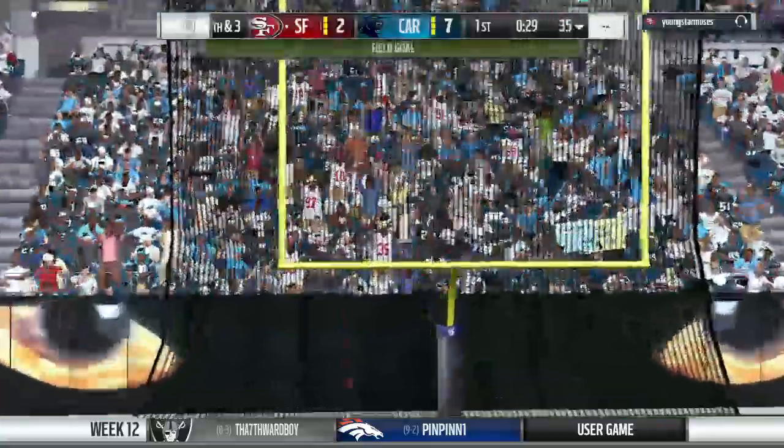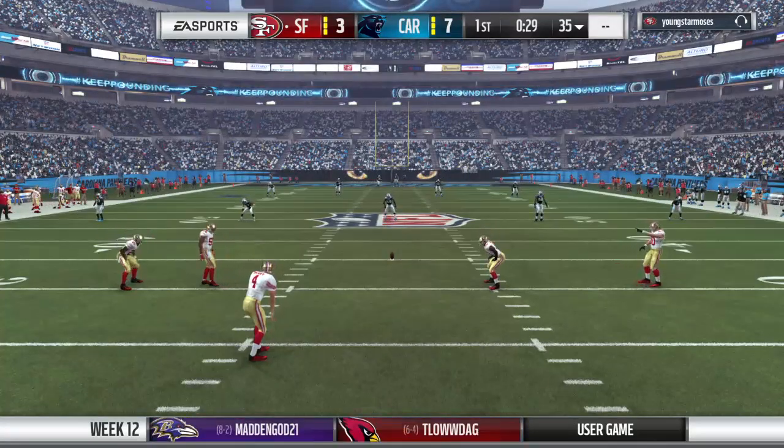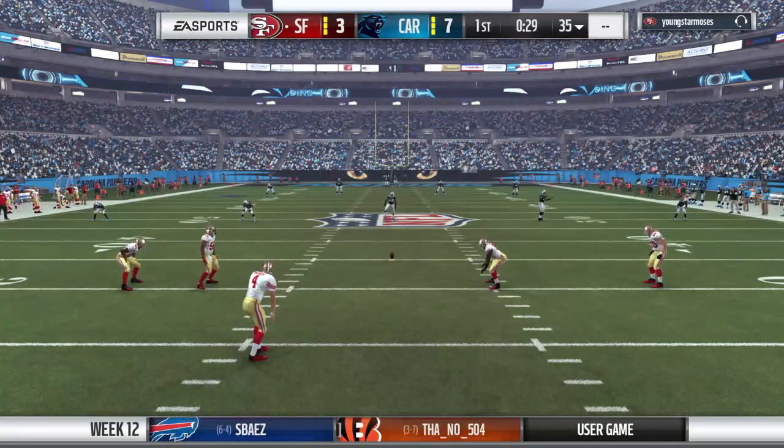And Suckup will put this one right through. And they are on the board, but still trailing. It's 7-3. So after the pick, they can't capitalize for 6, but they do get 3.